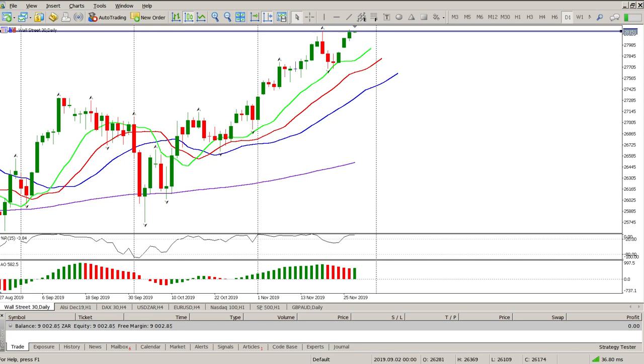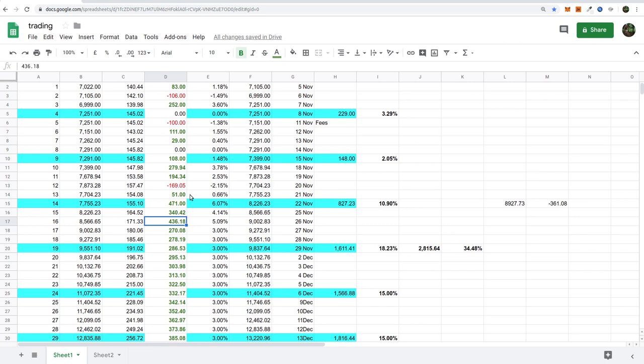Okay, so before we get into that, just a quick update on the small account. This week has been pretty good. Friday was a 6% day, Monday was a 4% day, and yesterday was a 5% day. So exceeding targets for this week, which is pretty good. Having a fairly good run.